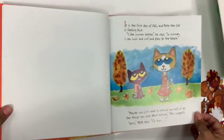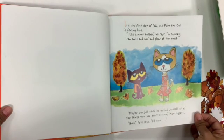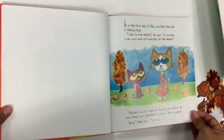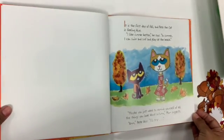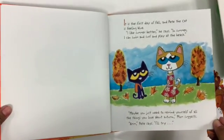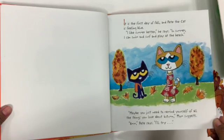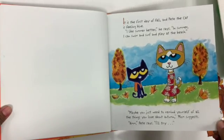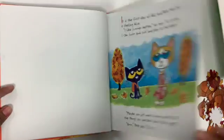It is the first day of fall, and Pete the Cat is feeling blue. I like summer better, he says. In summer, I can swim and surf and play at the beach. Maybe you just need to remind yourself of all the things you love about autumn, Mom suggests. Pete says, I'll try.